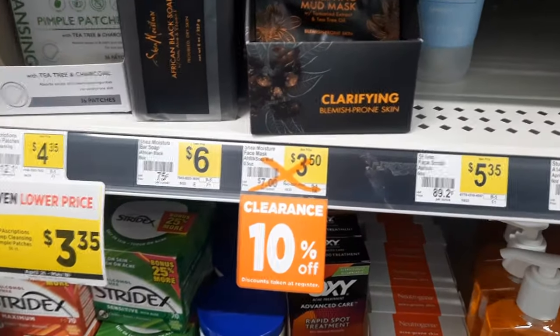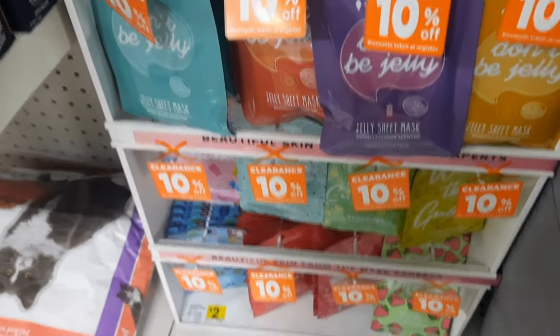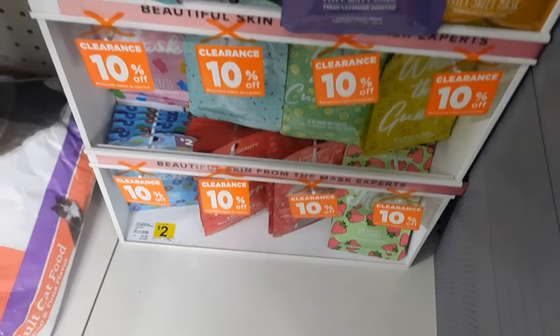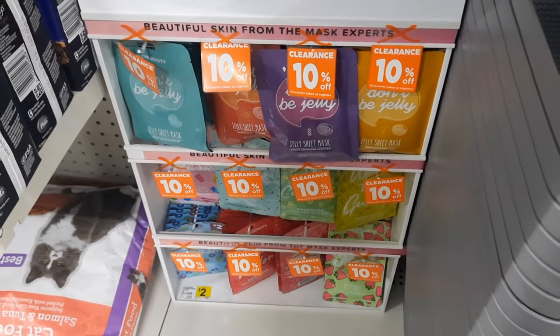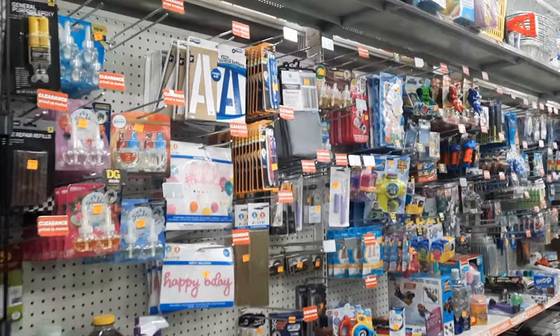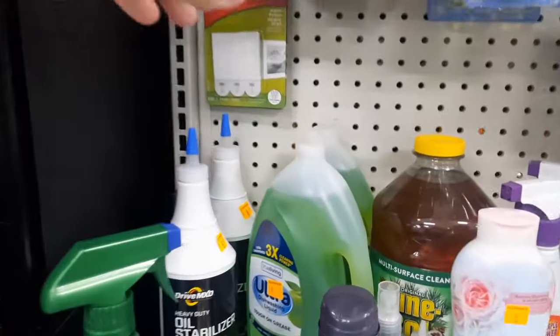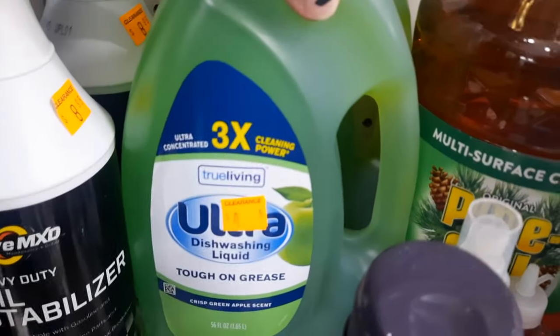For example, these face masks are priced at $2 each and are 10% off at $1.80 each. But they're going to be a part of this additional 50% off this weekend, so they're going to cost only 90 cents each. Also, find the clearance section in your store. Everything should automatically ring up an additional 50% off. But like always, be sure to scan in your app just to double check.